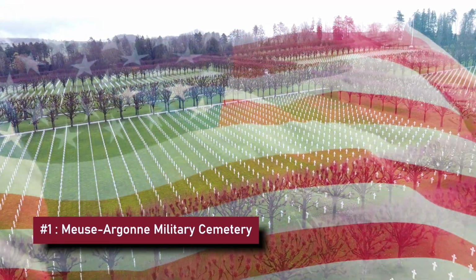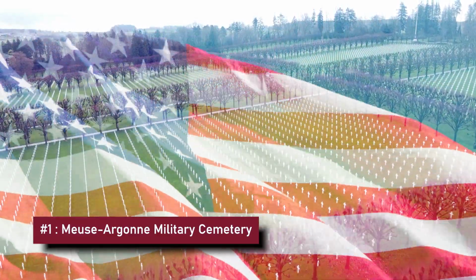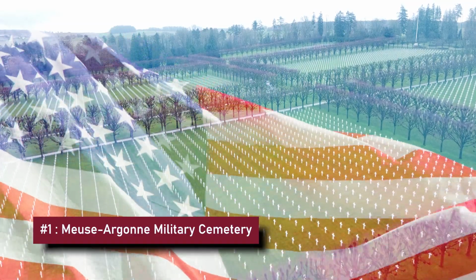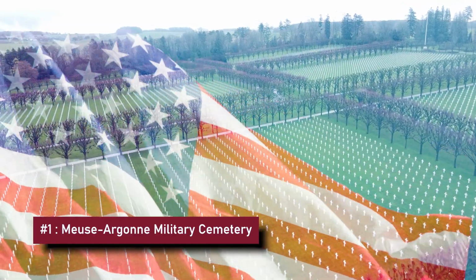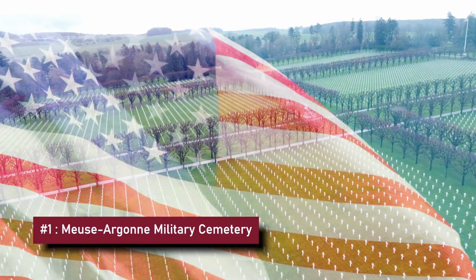Be sure to stick around until 5 PM because each and every day the US flag at the cemetery is lowered and taps, the signal for lights out, traditionally heard at the end of a military day, is played. A powerful experience that shouldn't be missed.